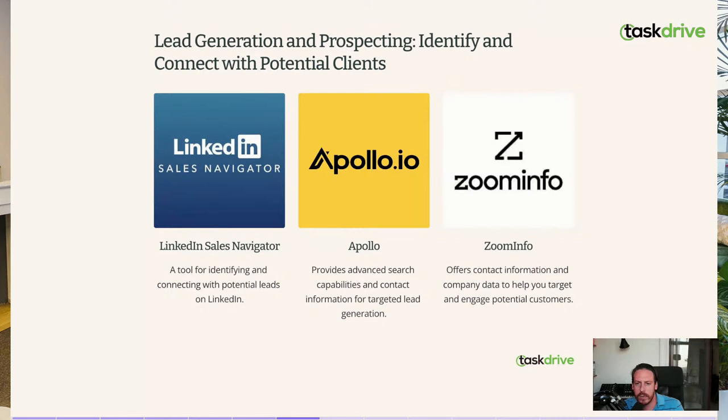ZoomInfo is another one that everybody knows. It's quite a famous one. It's very expensive when you go for the yearly plan, and I think the quality is slightly going down. When you think about it, these databases, apart from Sales Navigator, so Apollo, ZoomInfo, Crunchbase and many others, are a snapshot of data, as I always say. So there could be contacts that are 3 months, 6 months old, and the emails might not be relevant or accurate anymore, because the people might have moved on to new jobs.